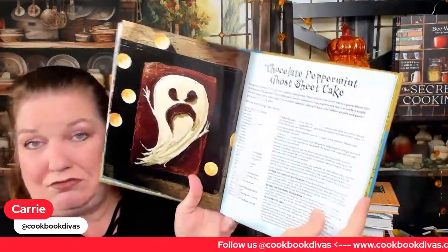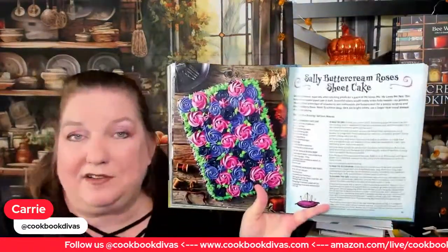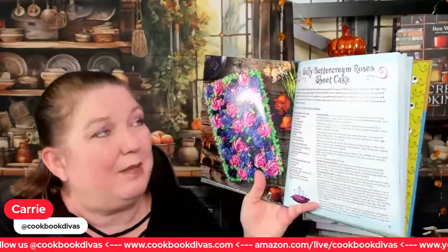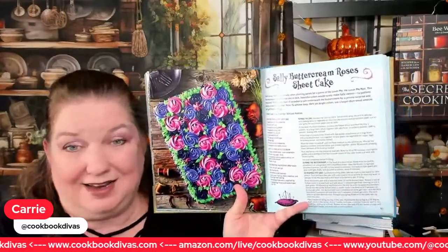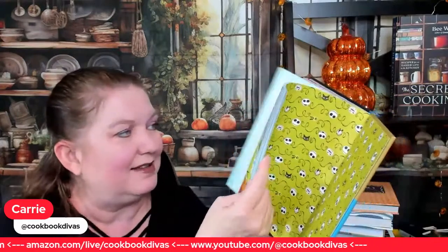Oh, Shuttersome sheet cakes. I like sheet cakes. Okay, that's not too impressive, but I bet it's delicious. This would be a ton of work. This is Sally Buttercream Roses sheet cake. You would be piping and piping and piping all day. You'd need one of those helping hands.